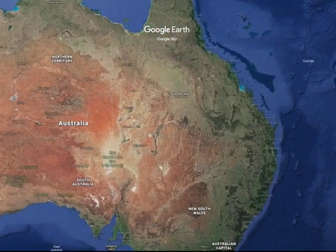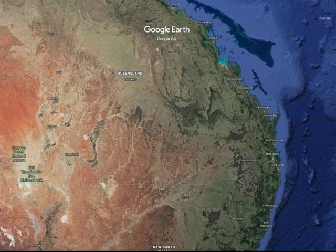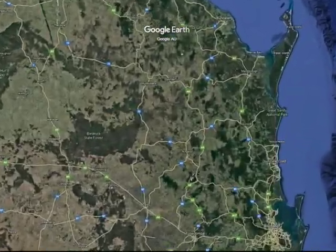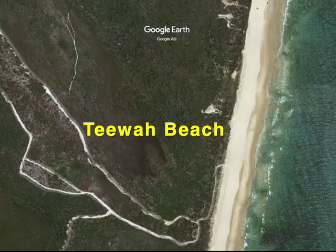It was the late 1970s, and we were travelling south down the Queensland coast towards Noosa. Under Queensland Government legislation, the Teewah Beach is designated a road.